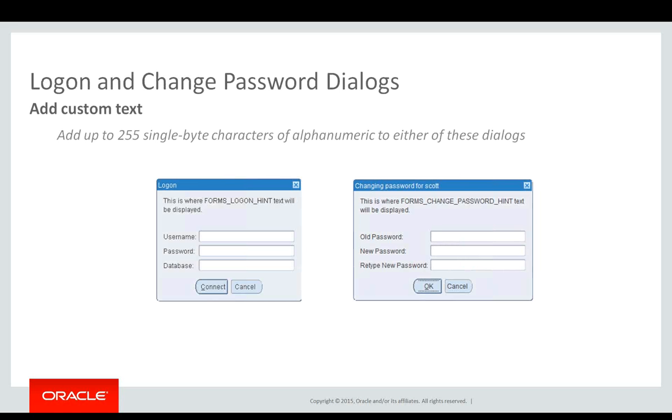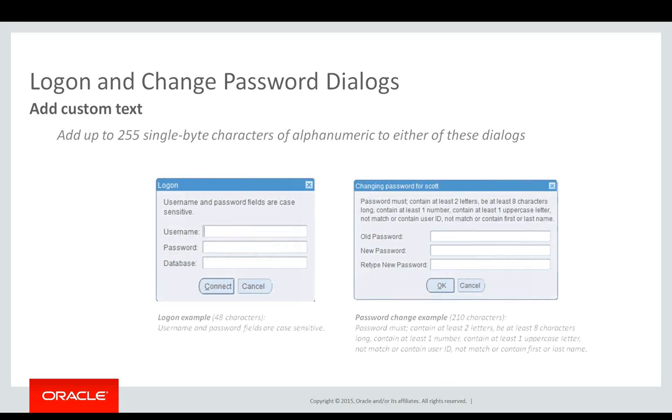We talked about security. In the log on and change password dialog boxes, we're going to give you the ability to add just some plain text to these dialog boxes, potentially valuable if you want to add instructions to the end user. For example, maybe you want to say something like the text in these fields are case sensitive, or the best example is in the change password dialog box where you might want to give instructions on what the new password needs to look like, for example, rules.